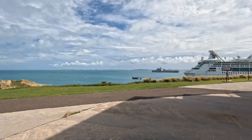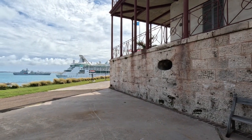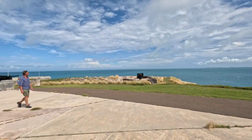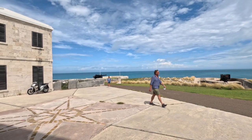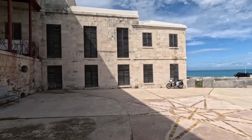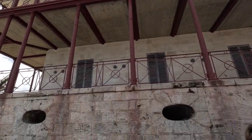This is a great thing to do with families, or grandparents if they don't want to do the beach. I feel like you could easily spend half a day. Easy. All right, where to next? I'm going to try to go up here. Yeah, all right, let's go.